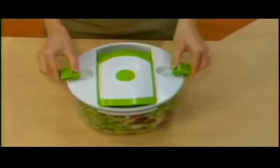Now, pop off the spinner lid, place the food in the bowl, pop on and lock the slicing lid, and start adding the good stuff.